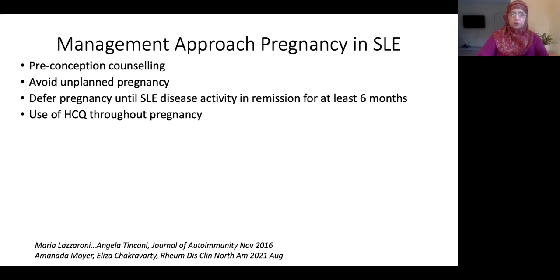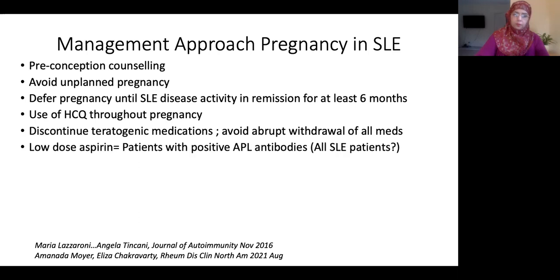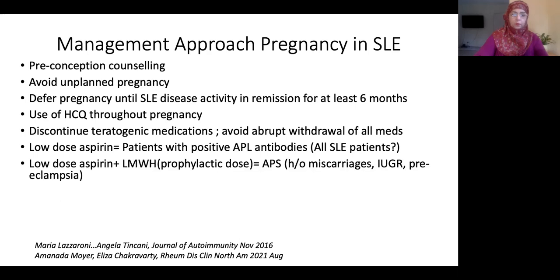It is important to use HCQ throughout pregnancy. It's a safe drug, and studies have shown it improves pregnancy outcomes. It is important to discontinue teratogenic medication, and if possible, avoid abrupt withdrawal of all medication, which might lead to a lupus flare, even though the patient is stable at the time when you are changing the meds. Low-dose aspirin does seem to improve pregnancy outcomes, especially in patients who have positive antiphospholipid antibodies. Perhaps all lupus patients might have it. The risks are relatively low.